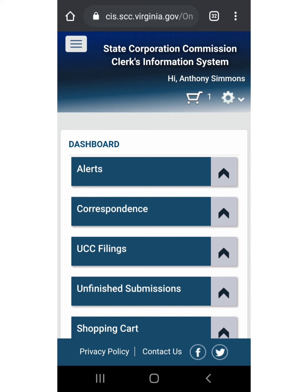Once you open up your business bank account, then you're probably going to want to go get a business license if it's needed for your type of business, all right? And other than that, you're in business, all right?